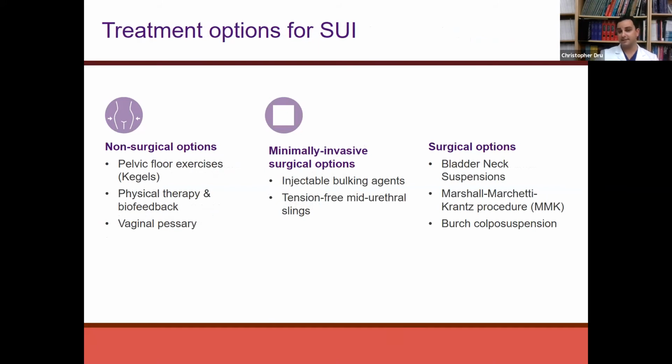So in terms of stress incontinence, again, stress incontinence is that leakage with cough, laugh, sneeze, or some sort of stress. There are both surgical options and non-surgical options. So in terms of non-surgical options for stress incontinence, pelvic floor therapy is excellent. Again, strengthening that pelvic floor, those Kegel exercises that we read about.